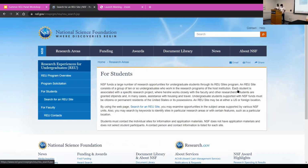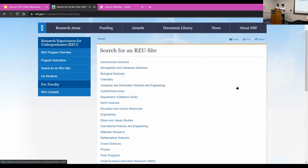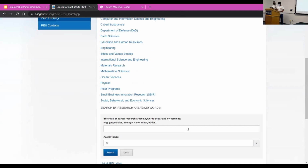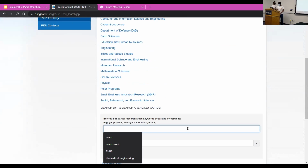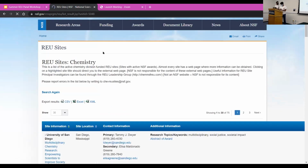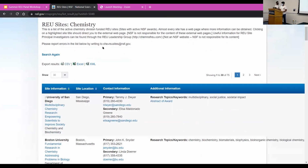And once you do that, you'll find a list of disciplines that offer REUs. And if perchance you don't find the discipline that you want, you can always type it in here, search for it, and the respective REU will pop up. Now, just as an example, I'll select chemistry, and that'll show you all of the different REUs that are available and that you can apply for. And you can just browse those to find which ones interest you and have a short list. And then from there, you can start your applications.